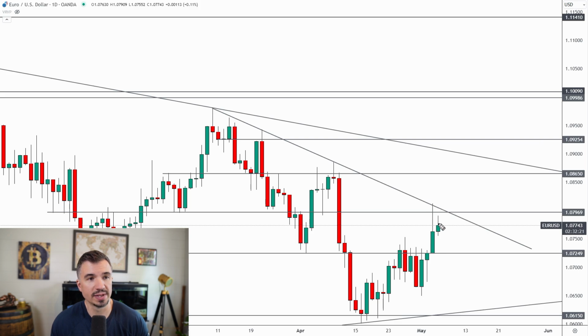to where if we were to see a break above this and the DXY gets below 105, remember that's going to be key. If the DXY gets below 105, we see the euro reclaim this area up here on the daily. It's going to open up areas like this up here around 1.0865. Now keep in mind that this up here is that long-term trend line. So this is going to be your range resistance for the euro.